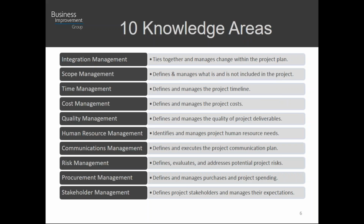Now, with those 5 process groups, there's also 10 knowledge areas. And when I go through these 10 knowledge areas, this is the order that's published in the PMBOK. I always skip the first one. I say, we'll come back to that one, but let's start with the second one, scope management. We talked about that before. It defines and manages the what of the project, right? What is the goal of the project? What is the defined deliverables that we're trying to deliver on? That is the scope of work. And we have tools and techniques and processes to help identify that and to manage it.